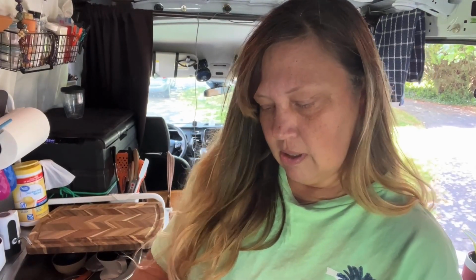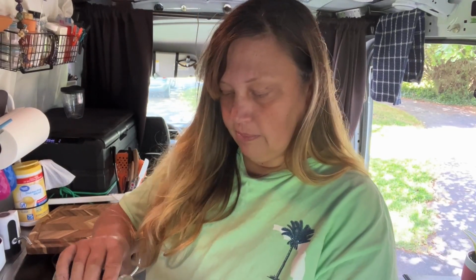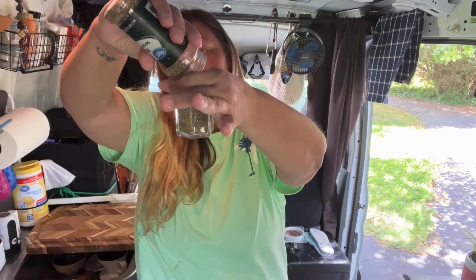And also check the dates of your spices. You know, it's not going to kill you if they go bad, but wouldn't you want fresh herbs or spices or food? Or, you know, it's just me. So just filling them on up.